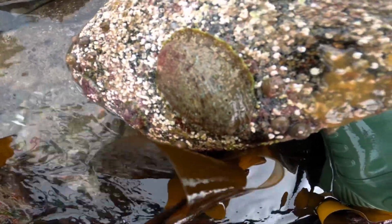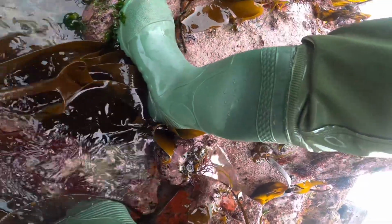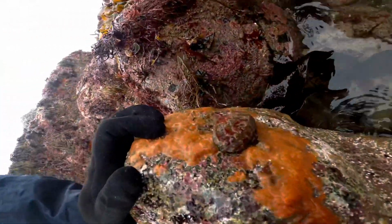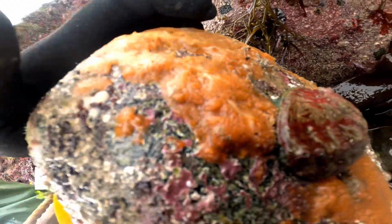Rocky around here. Oh yeah, there's a little ormer there, little baby one. So they've got to be 80 millimetres. That was far too small. Only a baby. Only a baby. And another baby. See the red collars on that. Let's pop it back.